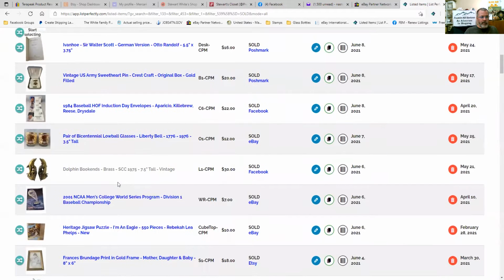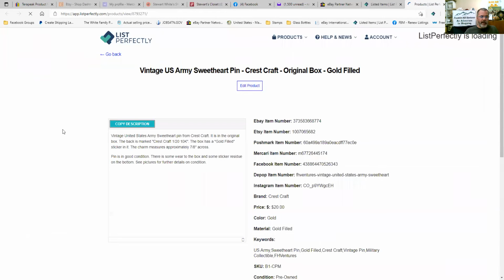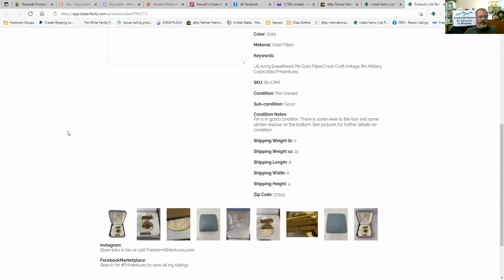So the fourth item we'll look at, I'll show you this vintage U.S. Army Sweetheart pin. And this is notable to me just because the three sales you see here, those were my first sales ever on Poshmark. To date, they're still my only three sales, but I had never sold anything. I'd only been on Poshmark maybe a week or two. And so it didn't take too long to sell my first item.